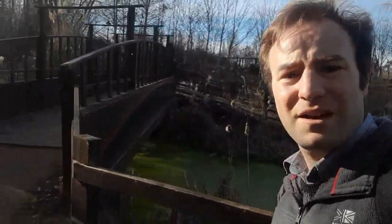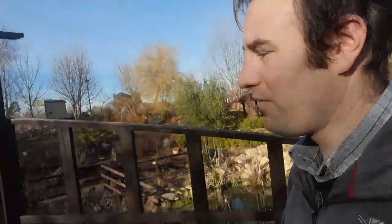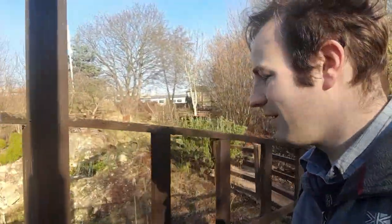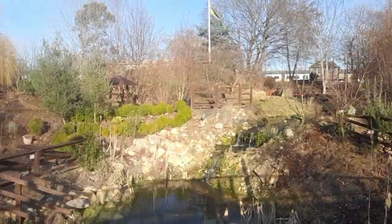Another place it reminds me a little bit of is Mountsorrel, a branch off the Great Central Railway. That's got a wildlife and railway kind of outdoor museum. It does remind me of that place a bit. So that's the end of that stream. You can see the awful.